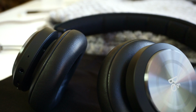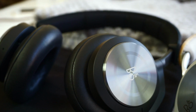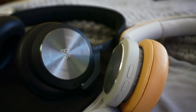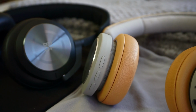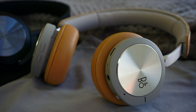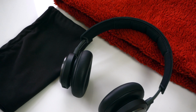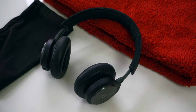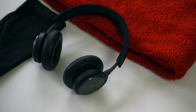For this review, I'm going to be focusing exclusively on the Bang & Olufsen H8i headphones. If you want to learn more about the H9i's, then click on the I icon above. The Bang & Olufsen H8i come in two colorways. You can get them in a two-tone colorway like I have them here, or you can get them in an all-black colorway like the H9i's. And personally, I prefer the all-black colorway over the natural colorway.